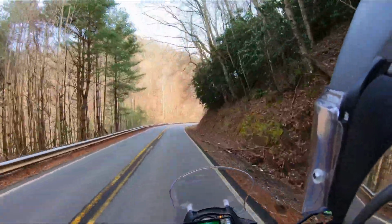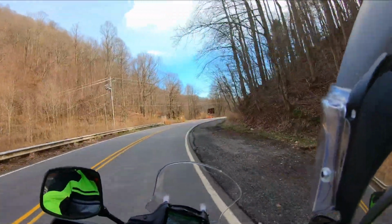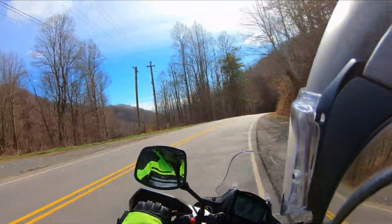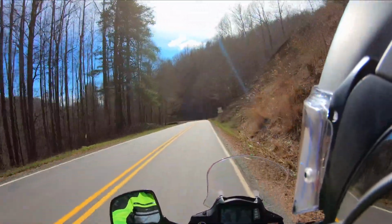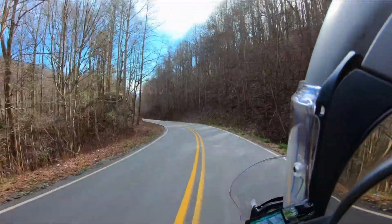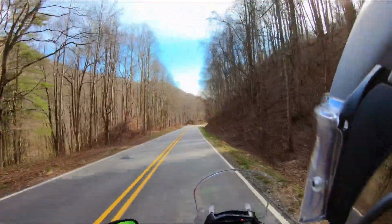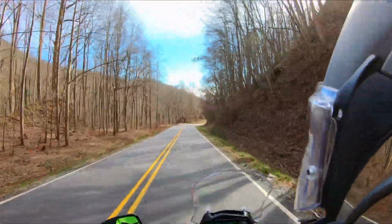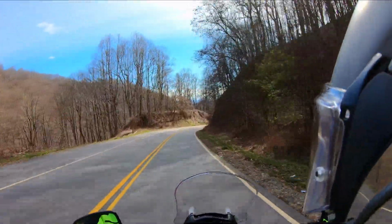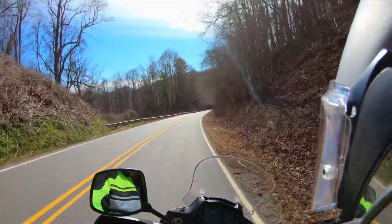Yep. So, yeah, folks, we found us a fun, great area, great road, close to home. And now we're going to go back down the mountain. Yeah, this is a great loop. Mitch and I will have to figure out the mileage, figure out the number of curves. One thing that this has that the Dragon doesn't, stop signs. Yeah.